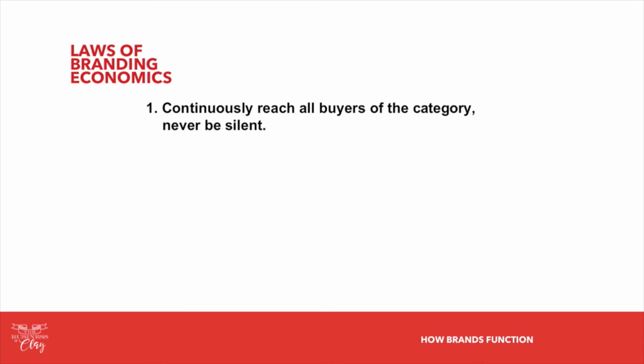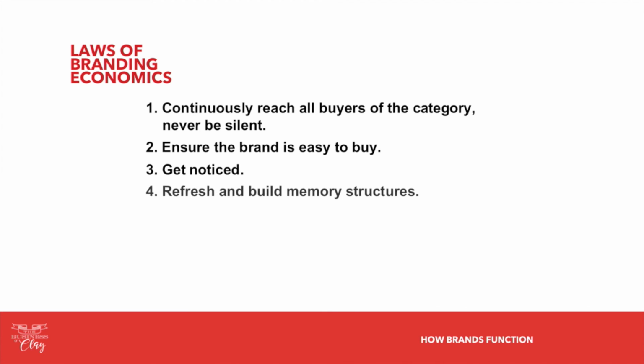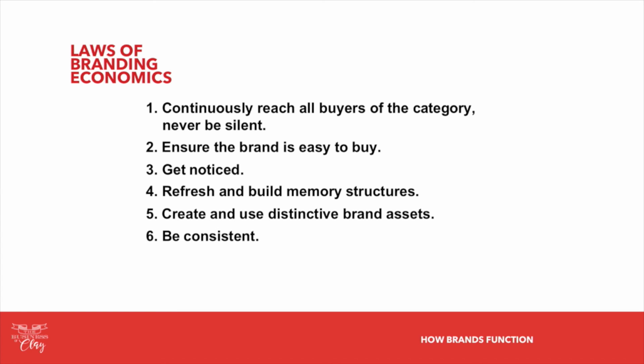First, continually reach all buyers of the category. Never be silent. Second, ensure the brand is easy to buy. Third one, nag. Get noticed. Unseen is unsold. Refresh and build memory structures. We'll talk about that. Create and use distinctive brand assets. Be consistent and stay competitive.